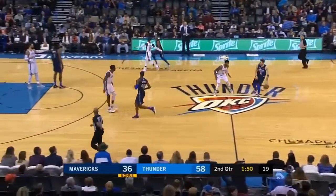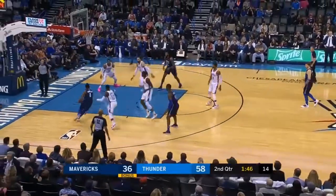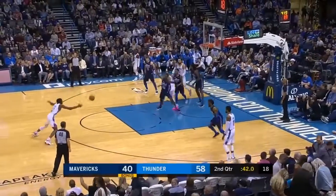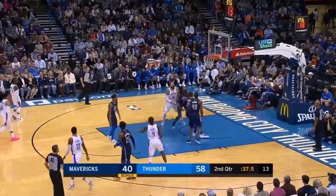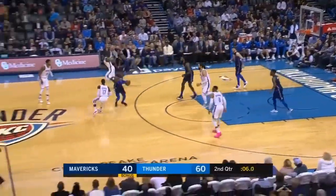Luka Doncic not too far behind with 5. He's only got 3 shots tonight. Biggest lead of the night, but has not shot the ball well tonight. And a big reason why is the Thunder defense. Grant, tough shot, fading. George pulls up. And the rebound for Jordan.